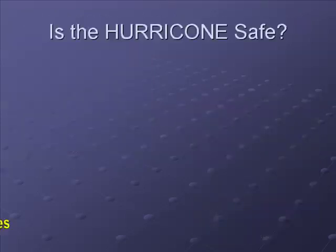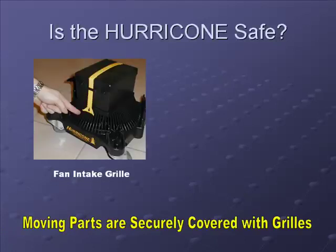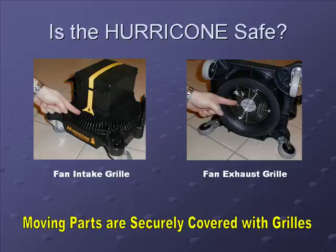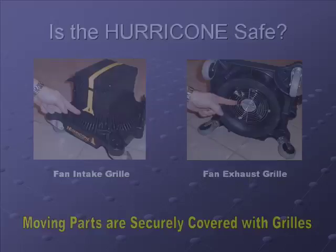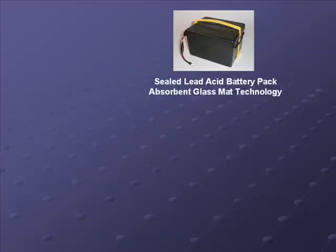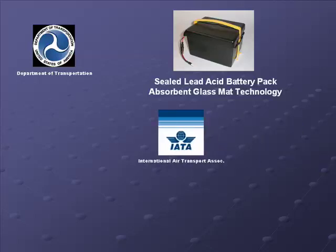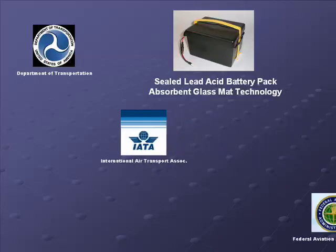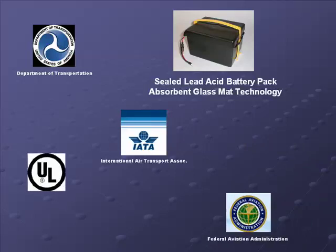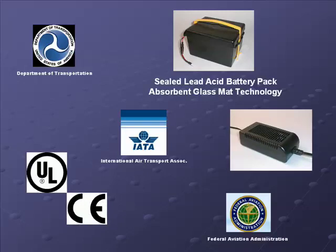Is the HURRICONE safe? The HURRICONE was designed and engineered with more than just floor safety in mind. The unit's moving parts are securely covered with grills. The sealed lead-acid battery is constructed using absorbent glass mat technology for superior performance and is non-spillable. It is approved for transportation by the Department of Transportation, the International Air Transport Association, and the Federal Aviation Administration. The battery is UL listed and carries the CE mark. The battery charger with smart charger technology is UL listed and carries the CE mark.